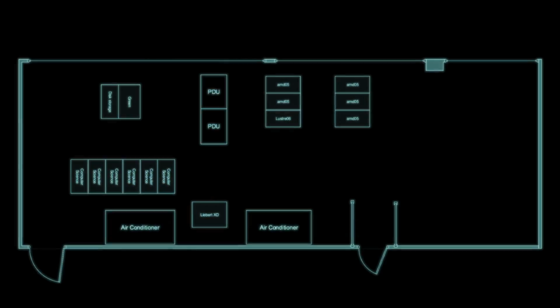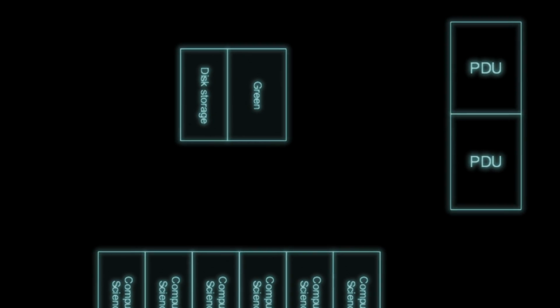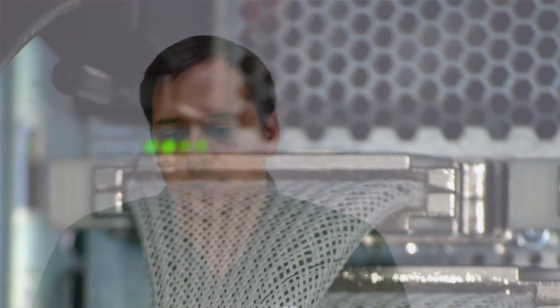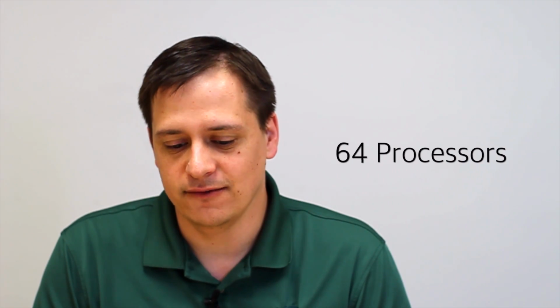My first day of work at the High Performance Computing Center, I show up and it's just an empty room. The next day, the computers arrived and this was green. Compared to traditional desktops or clusters at the time, where you had one or two processors available, this one had 64 processors all in one single system image, and that looked like a single computer.